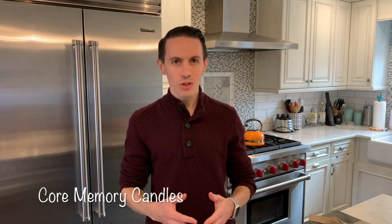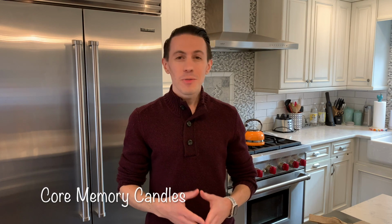In the past, many of you have reached out to me to ask if I have any suggestions for Disney-inspired candles that bring you back to the magic of the Disney parks and resorts. And for the most part, I've only had a couple of recommendations, but one company that's been on my list to try for a long time now is Core Memory Candles.